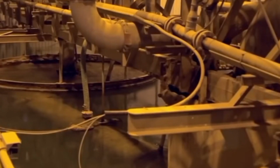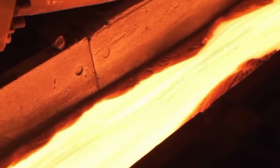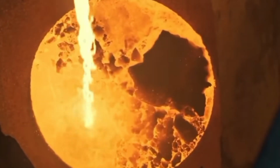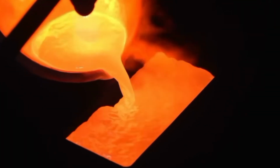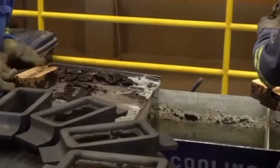The gold is covered by a thick crust of sulfide. The ore and water are heated to 224 degrees Celsius in a massive chamber. Pure oxygen is added, and after subjecting it to tremendous pressure, the crust breaks and releases the gold. Both open pit and underground gold extracted from the mine ends up in the pouring room.